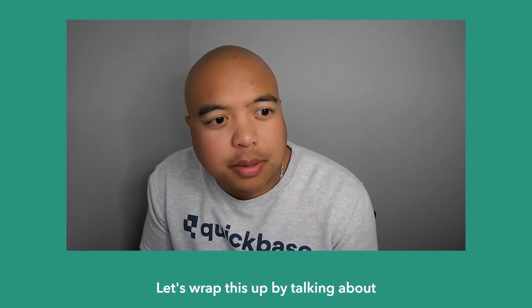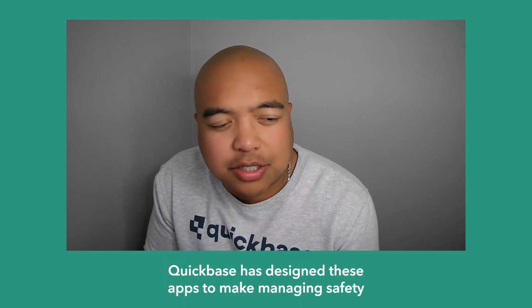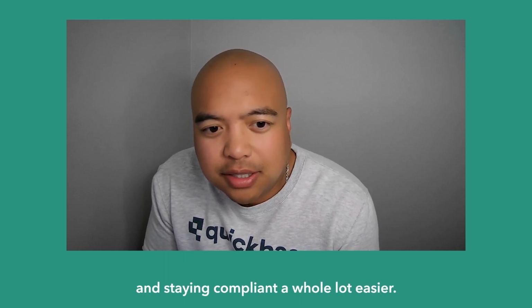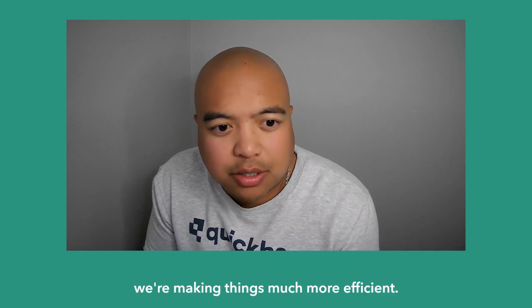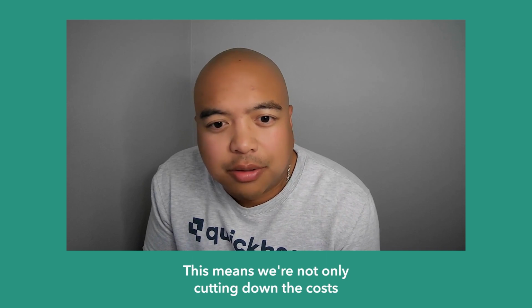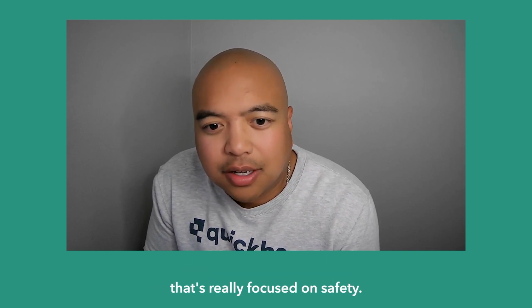Let's wrap this up by talking about what our safety app suite can do. Quickbase has designed these apps to make managing safety and staying compliant a whole lot easier. Instead of getting bogged down with paperwork, we're making things much more efficient. This means we're not only cutting down the costs and reducing accidents, but we're also building a workplace that's really focused on safety. And that's the key.